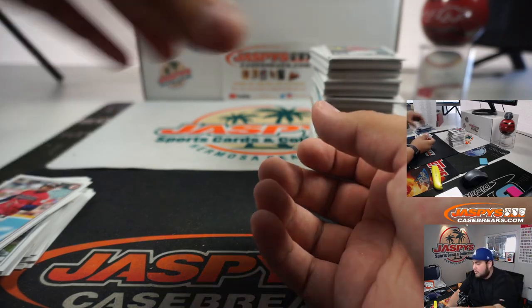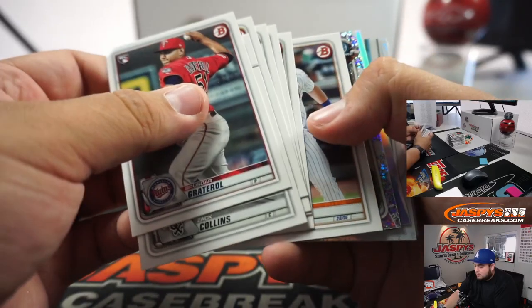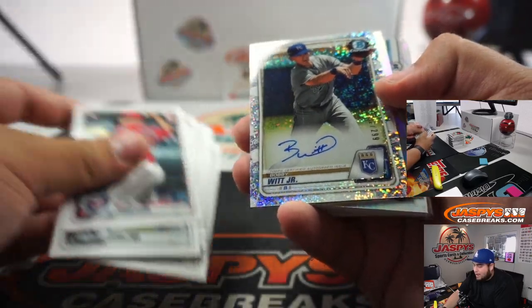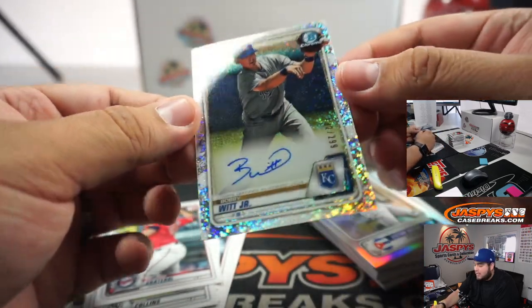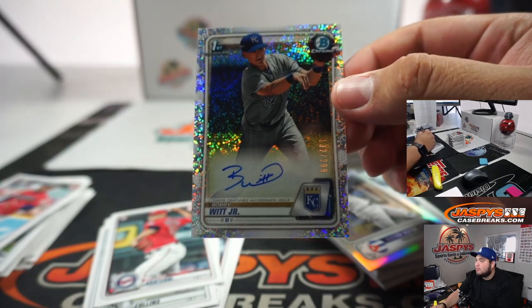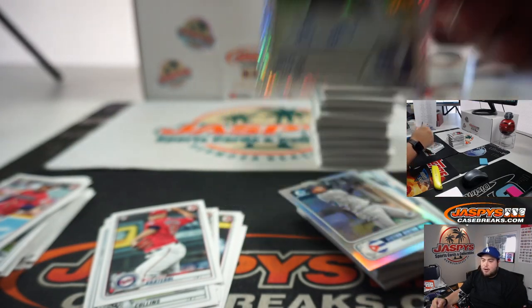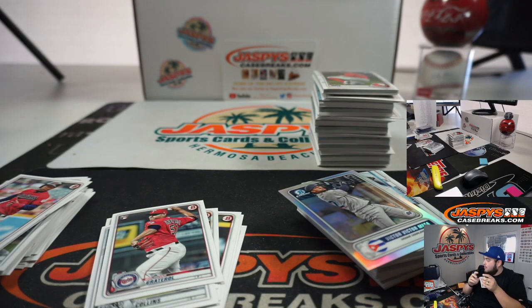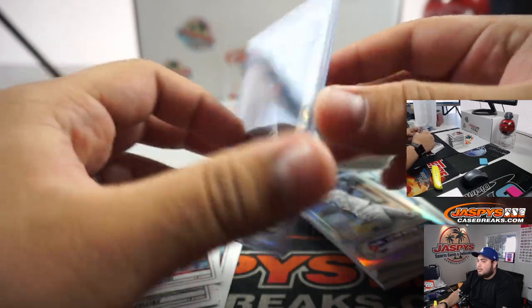All right, guys, last stack right here. Wow, we got a Bobby Witt Jr. And that is 132 out of 299. Very nice for the Kansas City Royals. Wow, this is a great case with no Jasson Dominguez. Very, very nice.